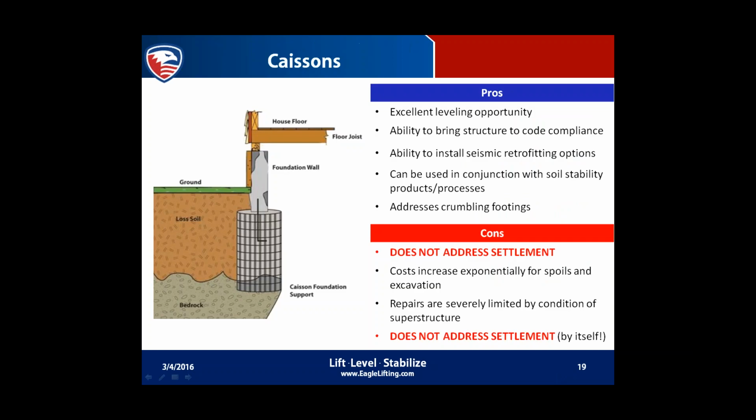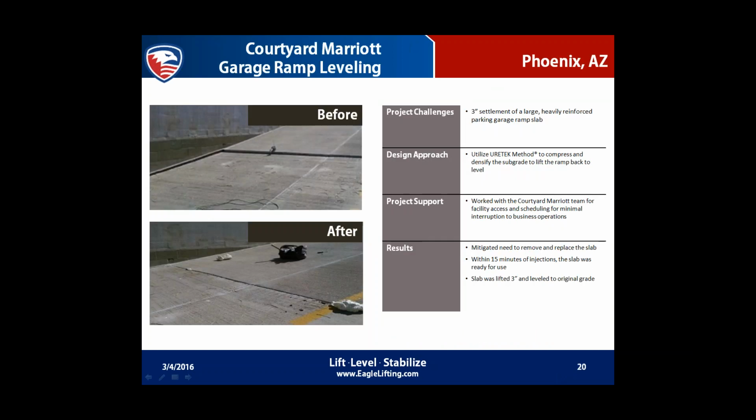I wanted to go through a few projects where we utilized a couple different types of repairs, the ones that EagleLIFT does a lot. There was a Courtyard Marriott out in Phoenix, Arizona that had a garage ramp that had settled a little over 3 inches. They utilized the URETEK method, which was the compaction grouting that we had discussed, but we use a structural polyurethane. You see pictured on the left-hand side in the after picture. We were able to densify the subgrade and lift the ramp back up to level.